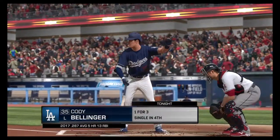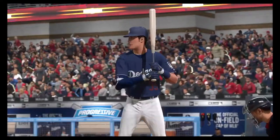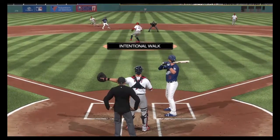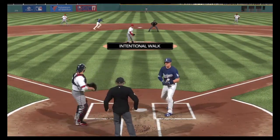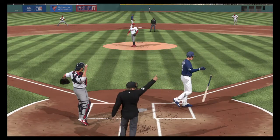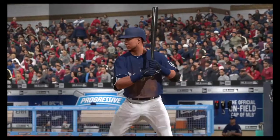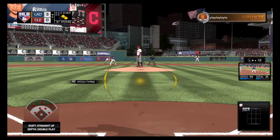Now batting, Cody Bellinger. And there's the 4th wide one, so now the double play perhaps in order with nobody out. Into the box now, Carlos Gonzalez. 1 for 2 with a double on his line thus far.